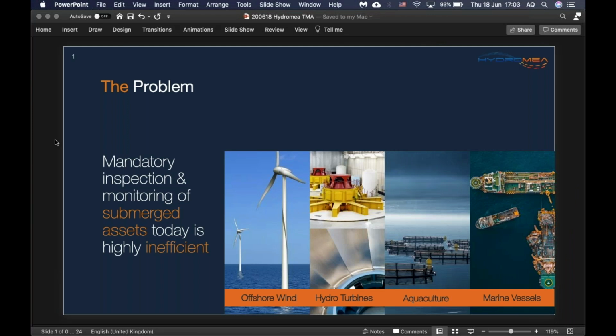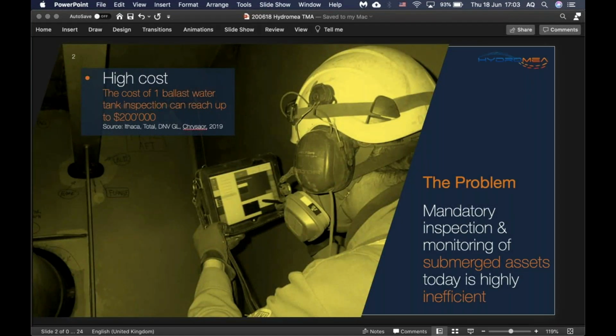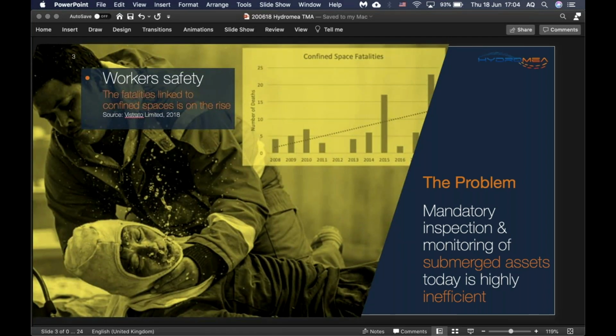Fantastic. So the problem that we are focusing on addressing is that mandatory inspections and monitoring of submerged assets today is highly inefficient, whatever industry it is. Some of the examples are offshore wind, hydro turbines, aquaculture, and FPSOs, offshore platforms. It's pretty high cost, so it takes a lot of resources, and it costs a lot of money to inspect, for instance, a ballast water tank on a floating platform. And the cost can go up to $200,000. Sometimes it also leads to health risks when people go into confined spaces for inspection.